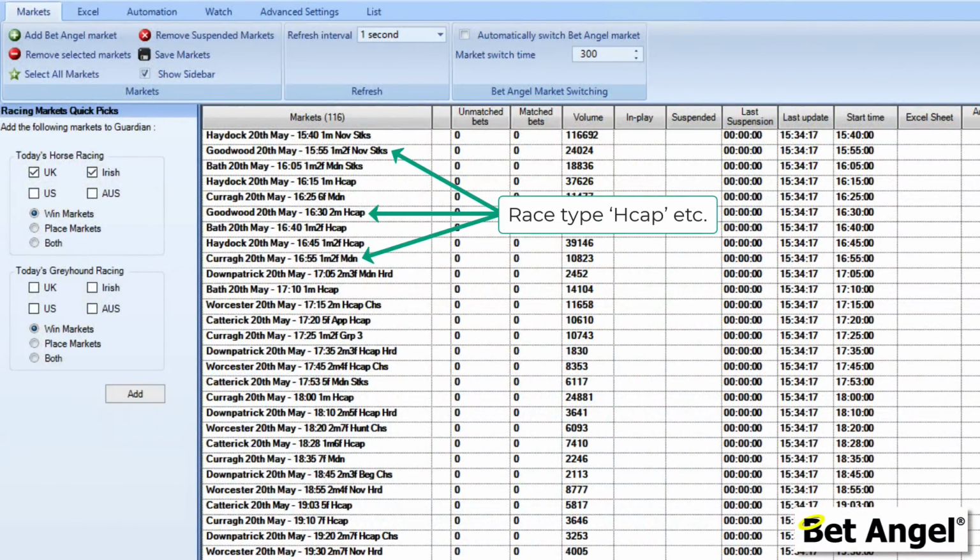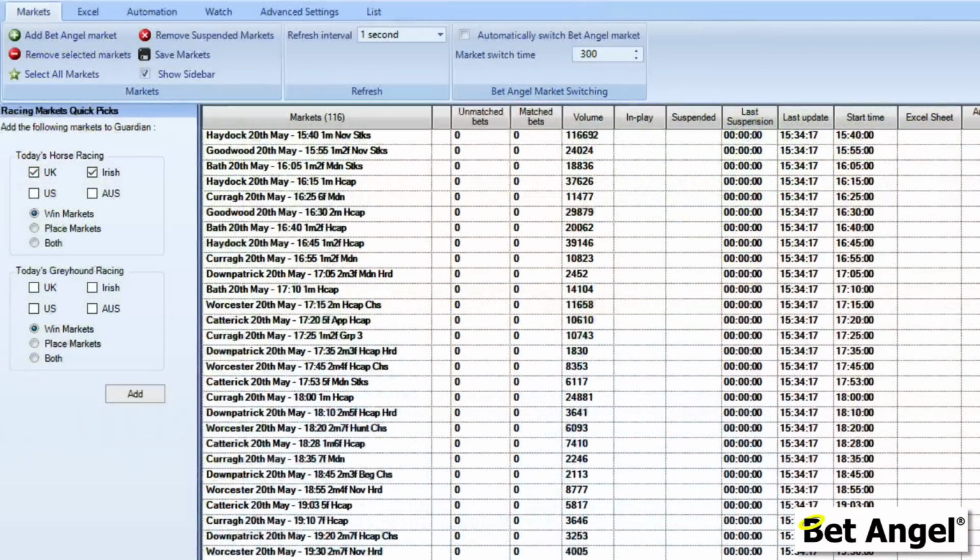It could be, you know, excessive volume I see on one particular market, or which are the stronger or weaker meetings. But one of the things I will do also is look at the race type, because the race type can give you information about how you're likely to trade it. So if I see a handicap race on the card, then I know that these horses must have raced a few times, they've got a handicap rating, and they're being put into a race where theoretically they should all have an equal chance of winning.